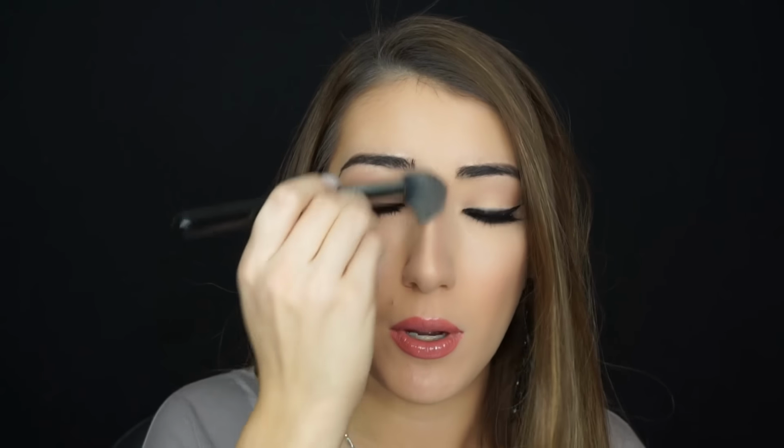And then I'll just lightly blend this down. Not too much because I am going to apply that lighter shade on the sides to really make your nose even skinnier. Then what I like to do is a brush that you use with powder or anything. I used this to set my under eyes. So I like to just blend this out just a little bit.